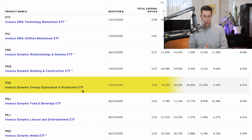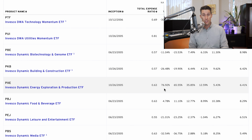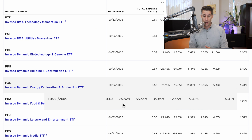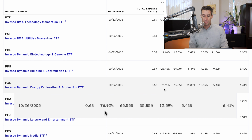It's been around since 2005, so it's got a long track record. Its expense ratio is 0.63%. It's under 1%. That's acceptable. And I bet you're thinking, oh man, energy, oil, over the last couple decades, probably been a great returner. Well, in this year, 2022, yeah, it's up almost 77%. Killer. But what's its long-term track record? Look at this, 6.4%.